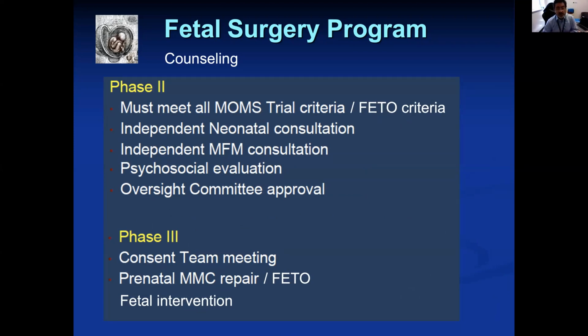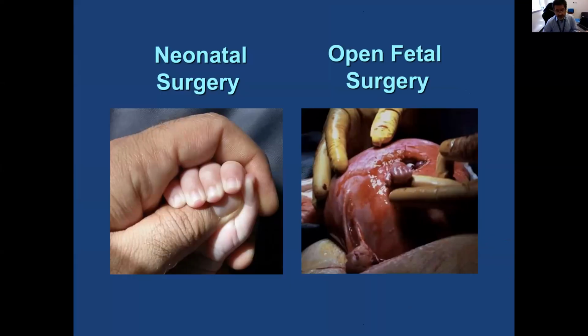So talking about surgery, the most similar surgery to neonatal surgery is open fetal surgery, because we have the patient in our hands, we have the fetus in our hands, so we can operate very similarly to how we do in a preemie.